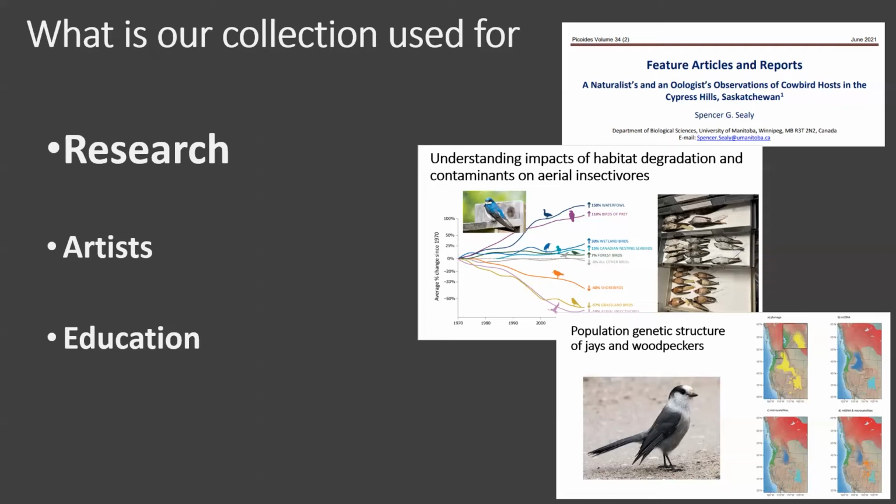We were working with Kevin and Adam there to do some tissue sampling of aerial insectivores. And then we worked with graduate students who are doing population structure and genetic type work. So we had a student doing some work on gray jays and woodpeckers who grabbed specimens from our collection and were able to use them in their research and their thesis. So really, we want to get the word out that all of these specimens are there, and we're very keen to collaborate if anyone has research questions that they want to answer using our collection.